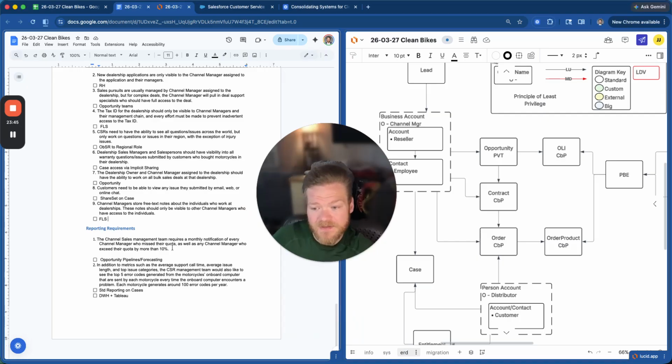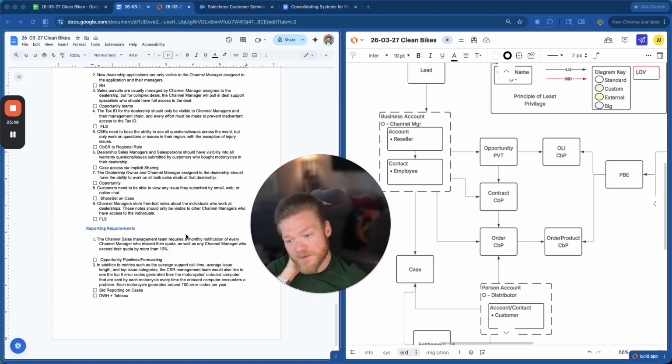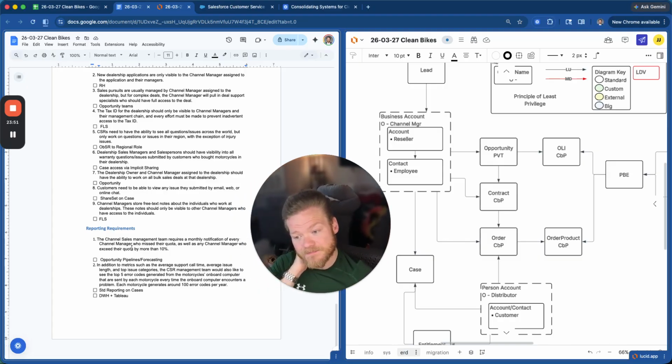Channel managers and the channel sales management team will be able to view their subordinate managers via role hierarchy, but they won't be able to see who's missed their quota, and so they'll have the ability to set quotas using the opportunity quota object. And they'll also be able to set pipeline opportunity forecasting pipelines for that as well.